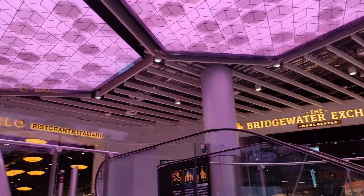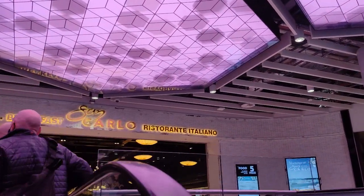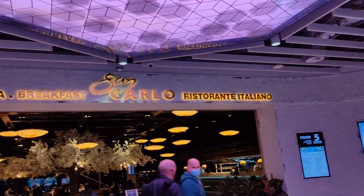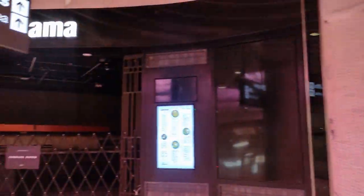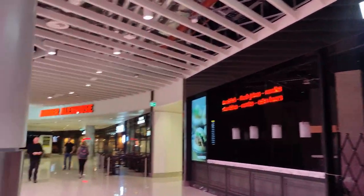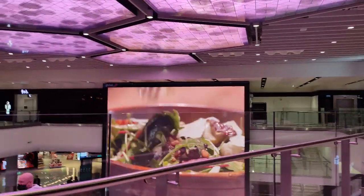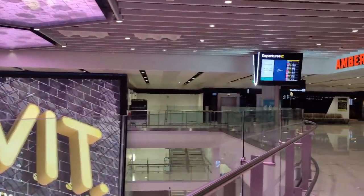There are a few more shops upstairs, or maybe more bars and restaurants are upstairs. And I can see the Englishmen enjoying their beer already early in the morning. They will never miss one. French never miss the wine, and English and German, they never miss their beer.